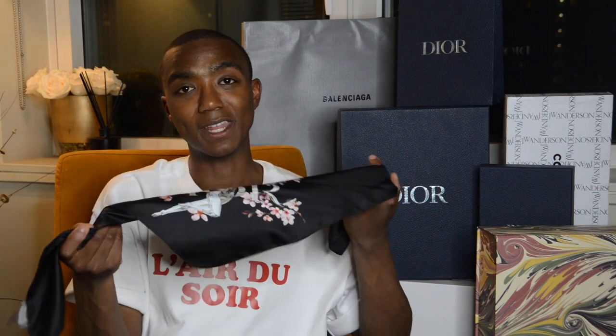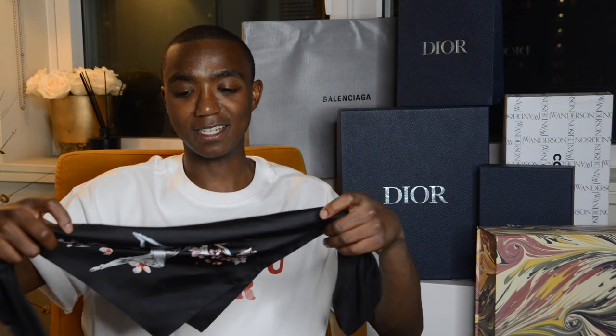There are a bunch of different ways to wear it. You can also tie it around your belt loop, which is the way it was shown on the runway. I just think it's a super stunning print, and I'm really glad to have it in my collection. I'm also a sucker for anything that's capsule or limited or a collab. I love a collab, what can I say? So that's the first thing on my recent pickups.